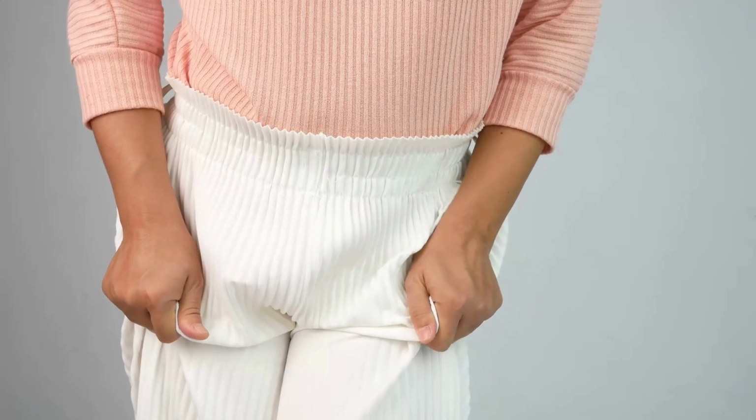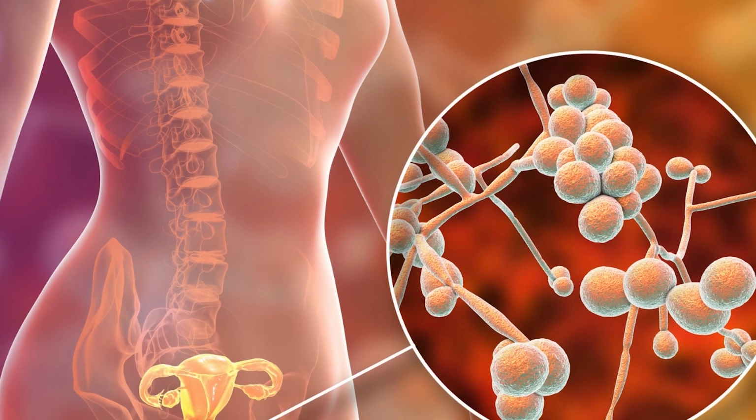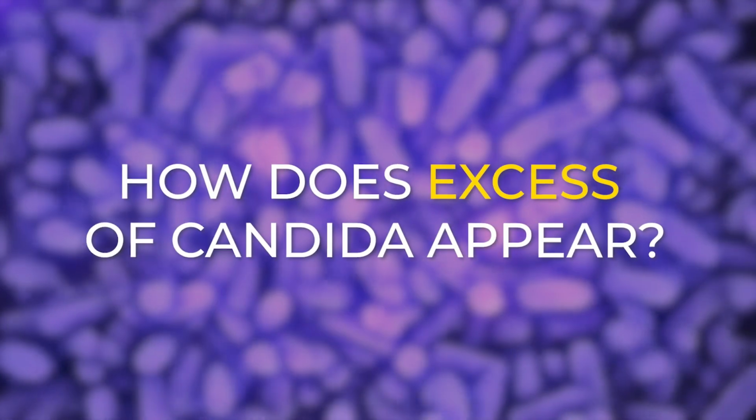There's also genital candidiasis, where I will suffer irritation and itching in the area, and in women, it's common to experience changes in discharge, which becomes thicker and whitish in color. And then there are urinary infections caused by this fungus, characterized by a burning sensation when urinating and the need to go to the bathroom frequently. Now, how does an excess of Candida appear?